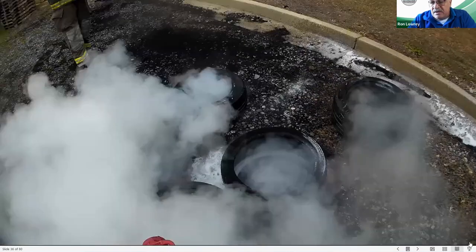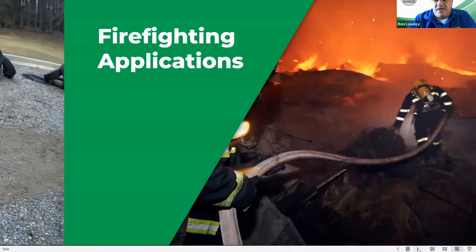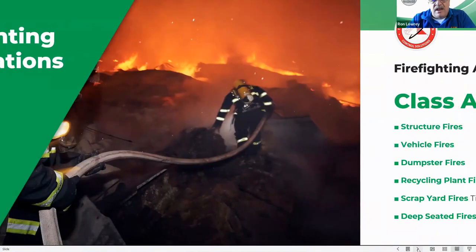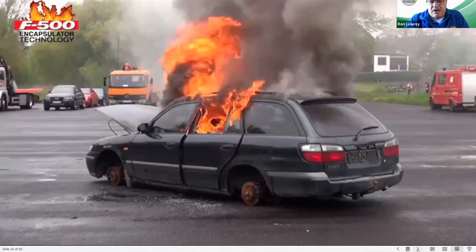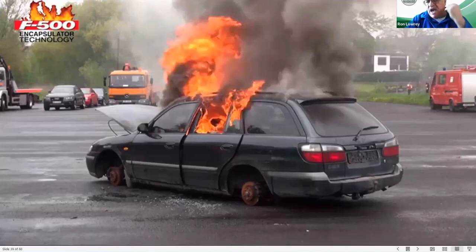So now that we've kind of gone over all of the capabilities of the agent and what it brings to the table, let's look at some of these fire hazards that we're facing and the various classes of fires and how the agent can work on those multiple classes of fires. So first, let's just talk about basic Class A fires, what we're facing every day: structure fires, dumpster fires, vehicles, those kind of things.